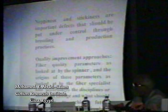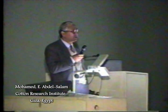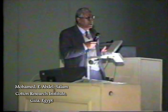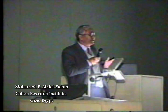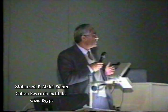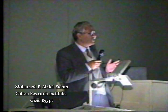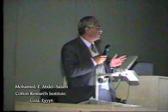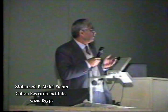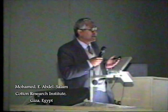Another characteristic which is regarded as a defect is stickiness. The stickiness is due to the presence of soluble sugars on the surface of the fiber. In Egyptian cotton, the percentage of sugars is very low, about 0.3% or less. So it doesn't cause any trouble in spinning, except in some cases due to insect infestation. So we came to the conclusion that we can control both neppiness and stickiness through breeding and through agricultural practices.